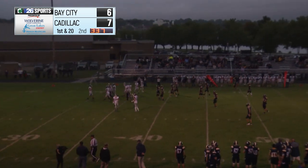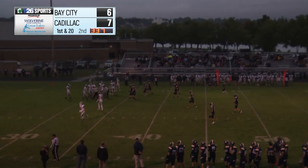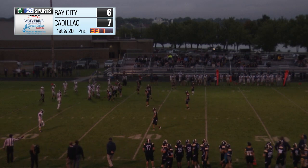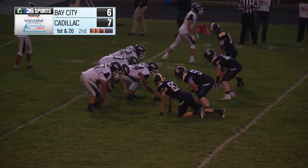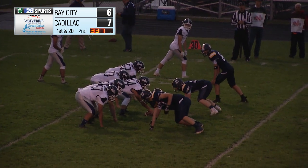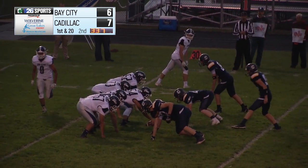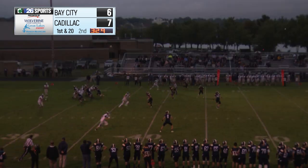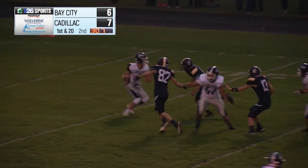It's from the spot of the foul, and it appears the left tackle for the Bobcats. Can't get a number from this vantage point. It looks like number 52, Caleb Langley, got called for the hold. Makes it 1st and 23. Long, back to pass. He's in trouble.